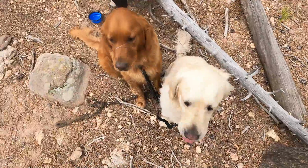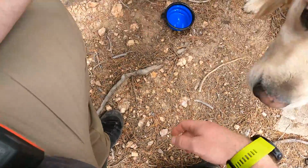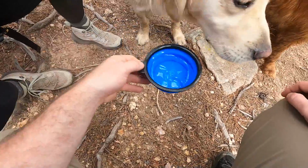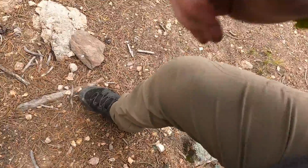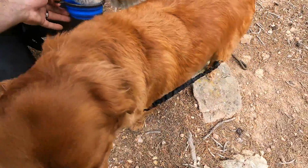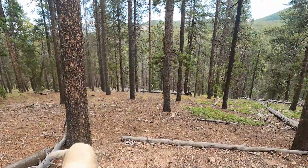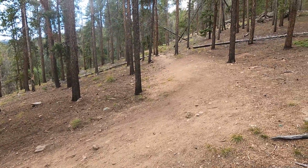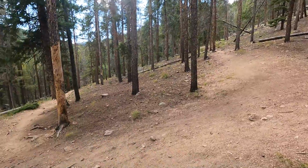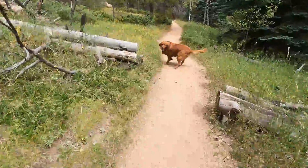My bike. All right. A little more water. More water. Here. Drink. Drink. All right, that's it. I'm going. Got about another 900 to 1,000 foot of elevation to go. And then home free. Where you going? Huh? Go. Say good.